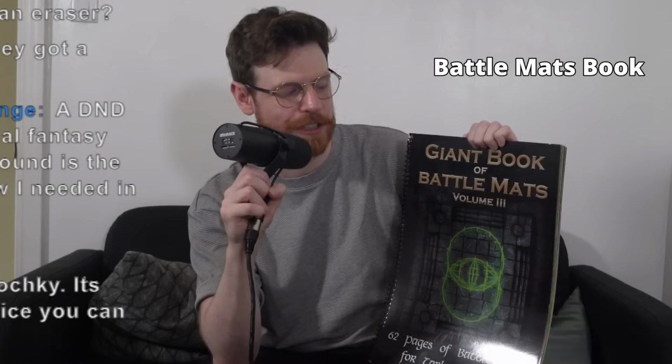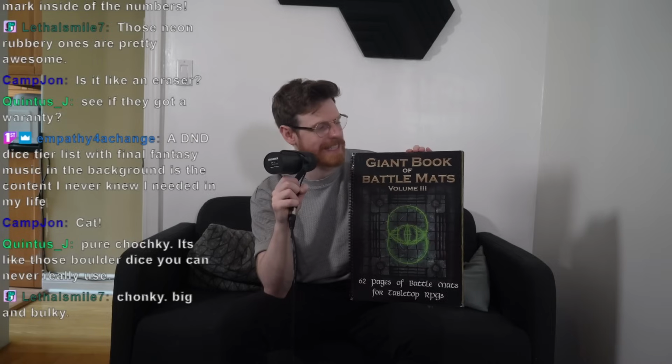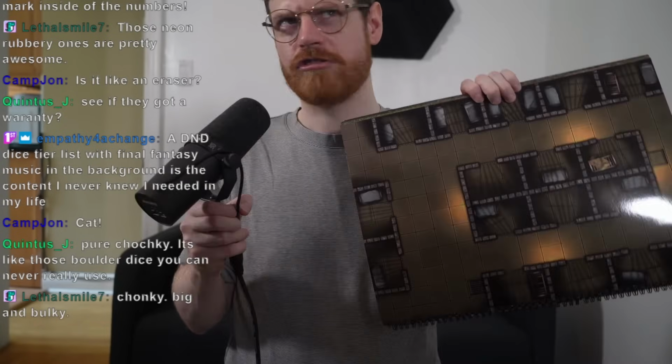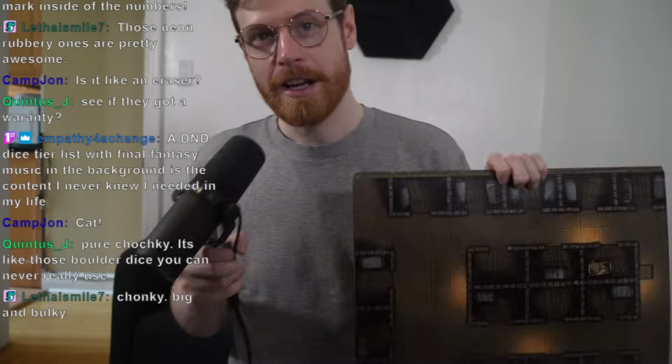Giant book of battle mats. Volume 3 doesn't have to be volume 3. Doesn't have to be the giant book. They have smaller versions. This thing is by far my favorite D&D accessory. I've talked about it a ton. It has like 50 pages with different battle mats on each page, gridded, that you can just throw minis on. They're dry, wet erase. That's not right. But you know what I mean. You can draw on them and rub it off really easily.